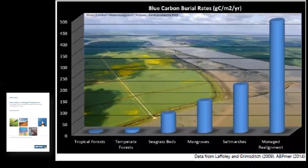That's called managed realignment, and people have actually reckoned that managed realigned salt marshes trap more carbon than even naturally occurring salt marshes. I'm not entirely sure why that might be, but it might just be something to do with the rotting down of the original vegetation that's now flooded by the tides.